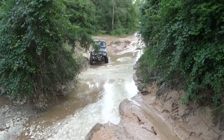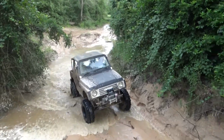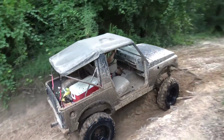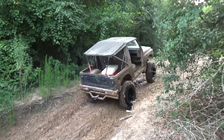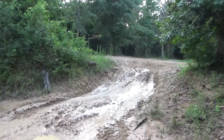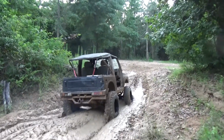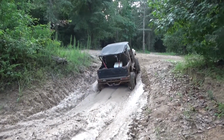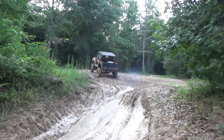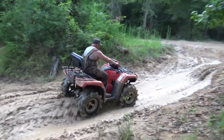Here's my '87 Suzuki Samurai. Here's my cousin on his Honda Foreman 500.